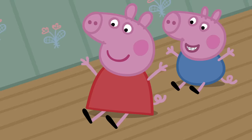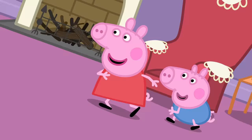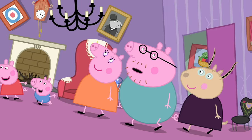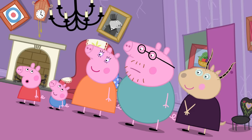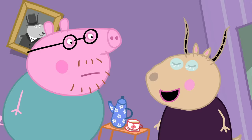Whoa! Whoa! Your hallway is a big slide, Madame Gazelle. Is it meant to be like that? No, the house is just old. Everything here is a little bit wonky donkey. Everything is leaning now, but it wasn't always this way. When did your house start leaning, Madame Gazelle? Oh, I don't know. It's been so long. And now I have cracks everywhere, too.